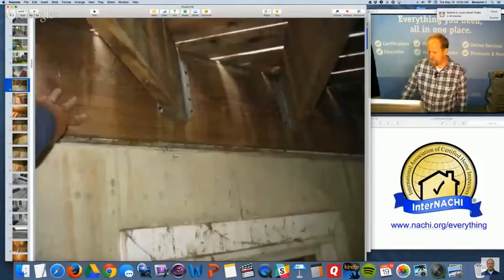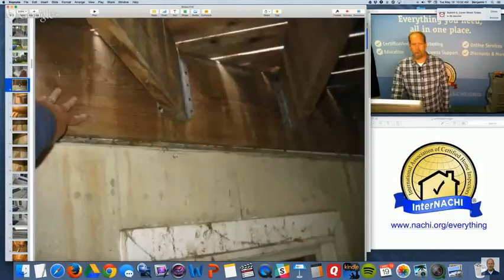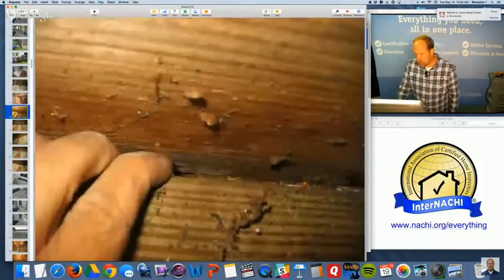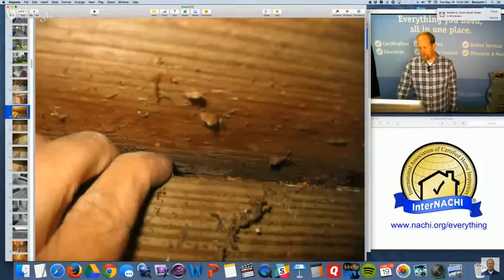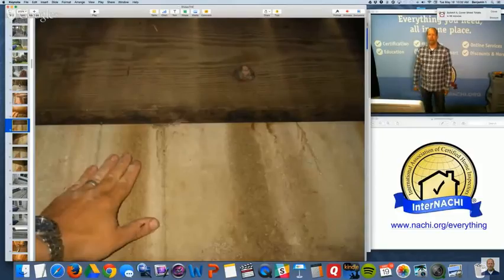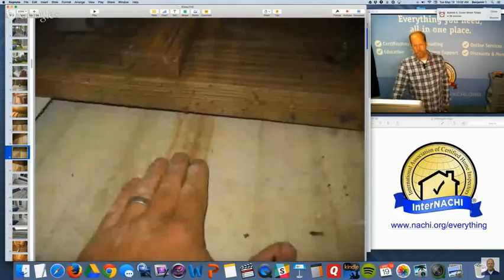There's the deck and the ledger board. I want to see flashing at the top and bottom. Nope, don't see it. Nope, don't see it. Although I see exposed plywood, not even any felt paper, and some strange moisture marks coming from the bottom edge of the ledger board where the masonry comes up to the ledger board. What the? So that's very strange watermarks.